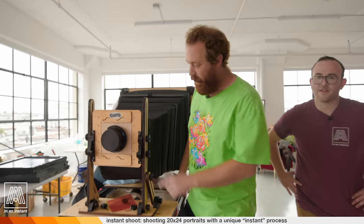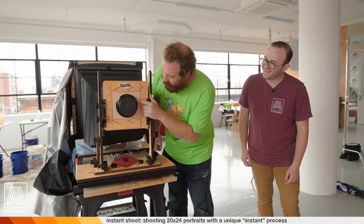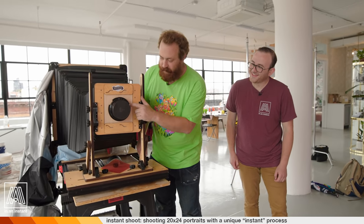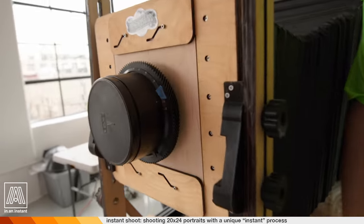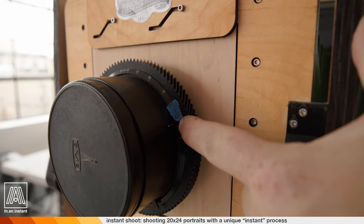But my f-stop is f-blue tape for the portrait setup, and then this one is, I think, Ben side light. Yeah, these are our custom settings. So if you want to shoot a banger like Ben, you gotta set your f-stop to Ben side light.